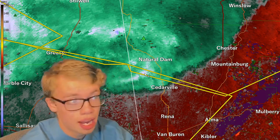So here's Natural Dam. This is pushing off towards the southeast right now. As you see, Cedarville is about to get some pretty gusty winds up near 60 miles per hour possible, and that's going to be going through Mountainburg, Cedarville, Alma, Mulberry. But I'm definitely keeping an eye on that for sure. Back out. We got some pretty gusty winds about to go through Vian.